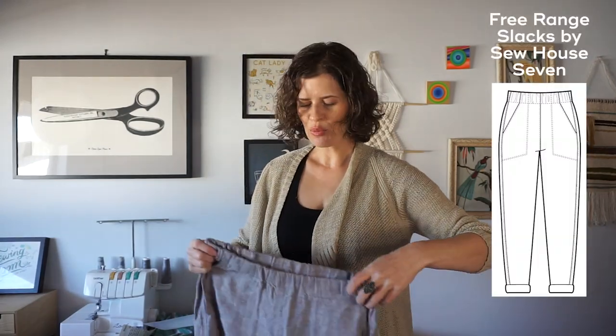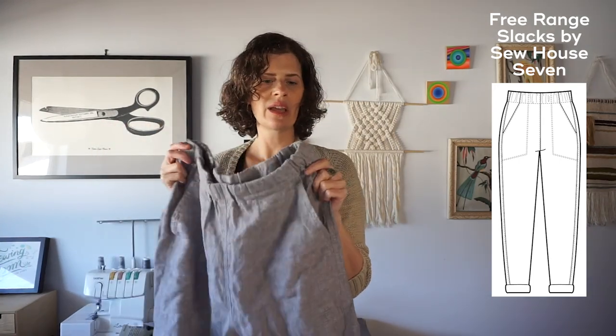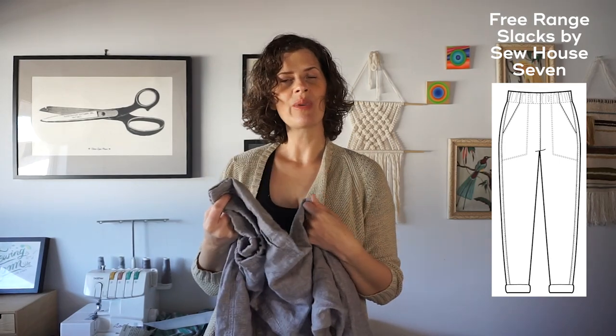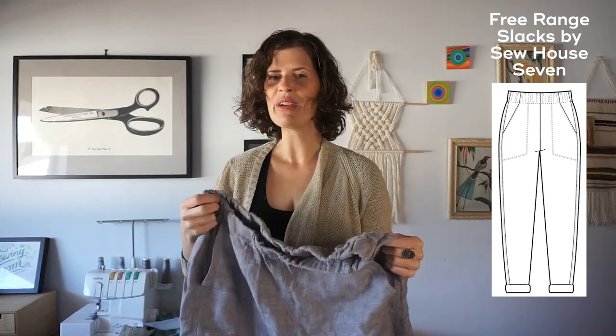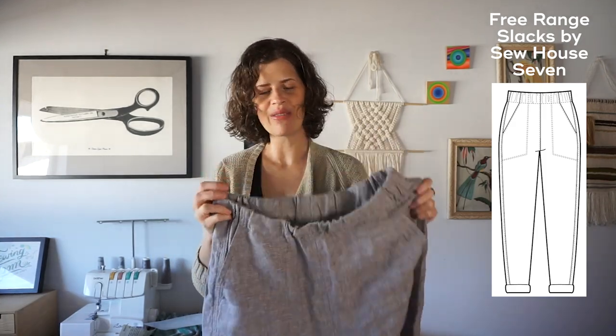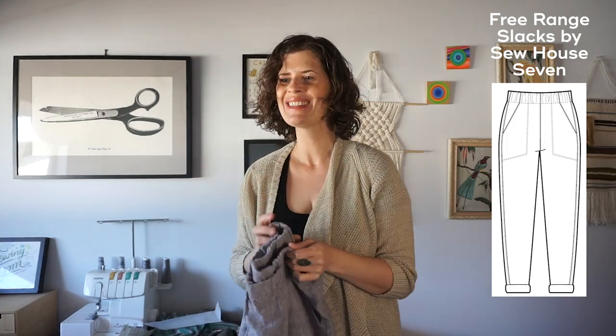Another unblogged project are these free range slacks, and I really like these. They are in a medium weight linen. The pattern is by Sew House 7, and I love her patterns. I'm a big fan. Hopefully I'll get around to blogging them sometime, but really great pattern, very comfy.